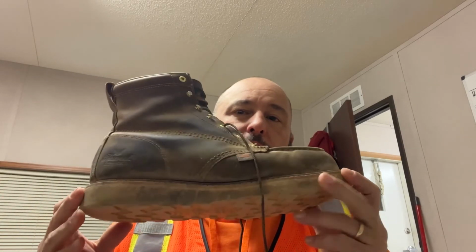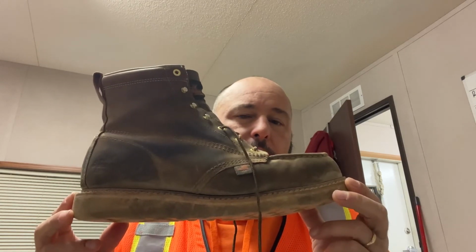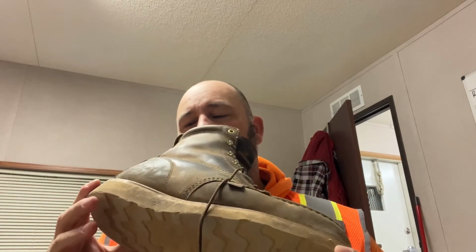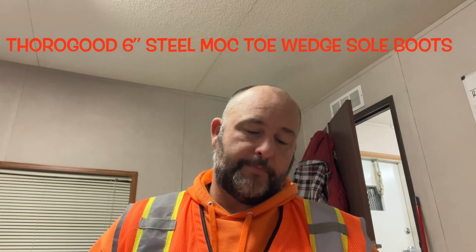So these are the wedge sole, which I think makes a lot of the difference. But I've had other wedge sole shoes that just weren't as good as these. They do have a liner inside, like a cushion inside. But these are the USA shoes. I'm not exactly sure if they're completely made in the USA or all the materials come from the US, but they are assembled in the US. And so, yeah, these are the 6-inch, but these are really just a wonderful shoe. Max Wedge Thorogoods, yep.